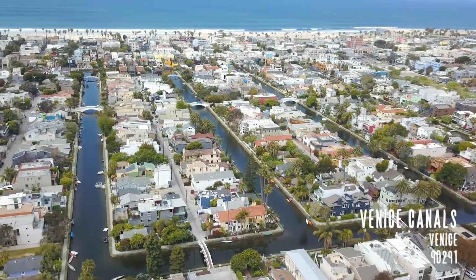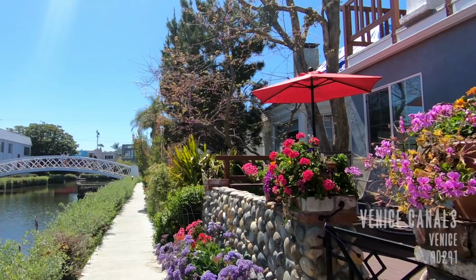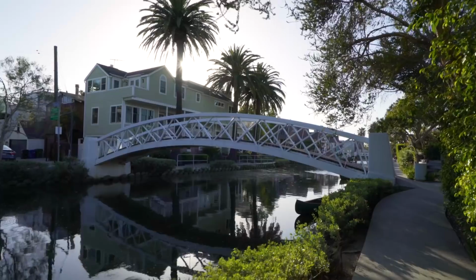Whilst you're over this way, you have to check out Venice Canals. We wanted to get the canal as well as the bridges in shot, so we decided to take our picture from one of the bridges.